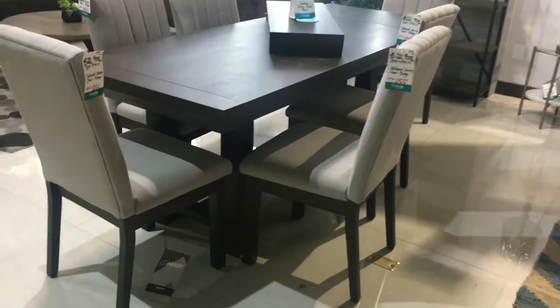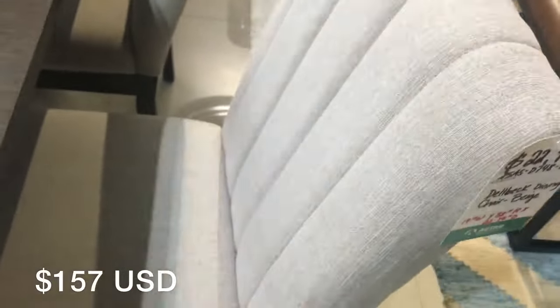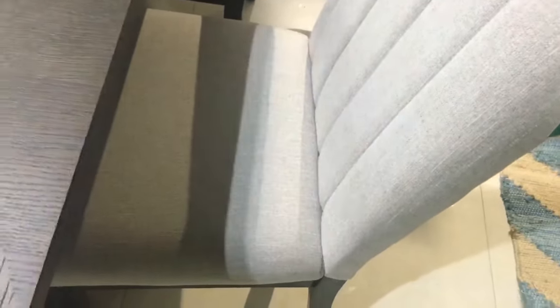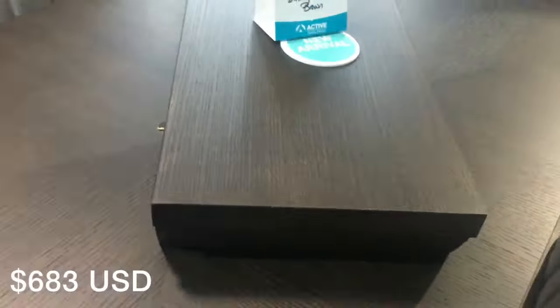But yeah, here's a beautiful dining table for a large family. So the chairs are $22,000 each, and they have these nice upholstered chairs, really soft too. And then here's the dining table, $99,000. Really nice solid wood table.